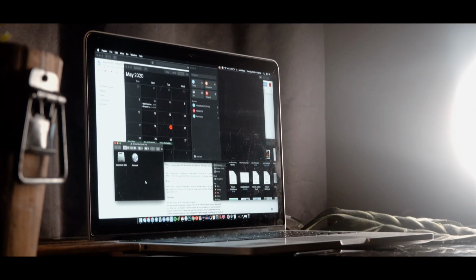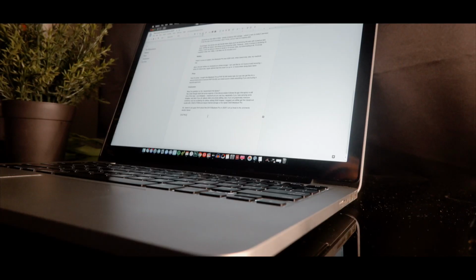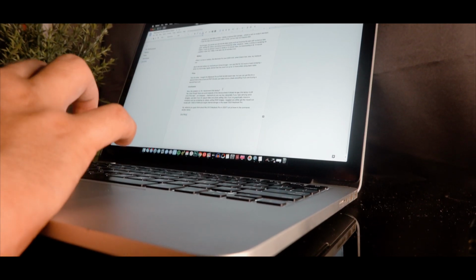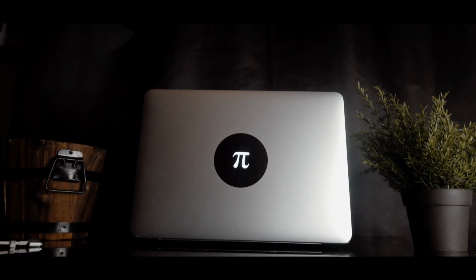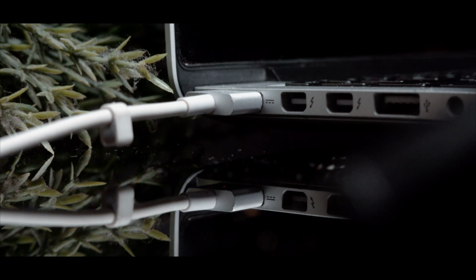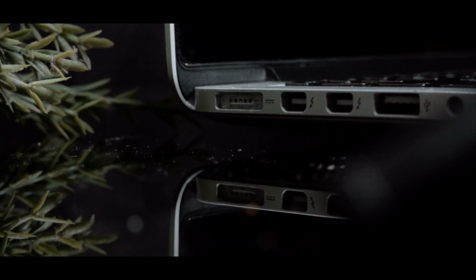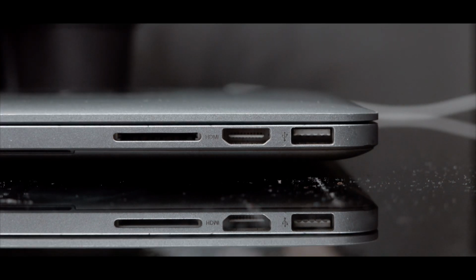Design-wise, this 13-inch 2015 MacBook Pro can hold up to this day. With its sleek aluminum design and slim profile, this MacBook isn't far from today's modern MacBook Pro designs. Plus, it still has that signature glowing Apple logo at the back and all the I/Os you need. On the left, you get your MagSafe connector, two Thunderbolt ports, a USB port, and a 3.5mm audio jack. On the right, you have another USB port, HDMI, and an SD card reader.